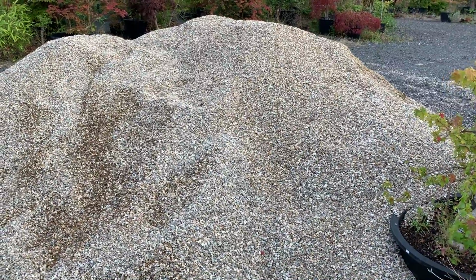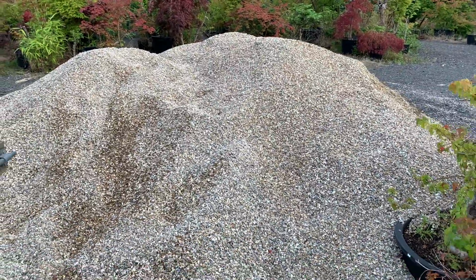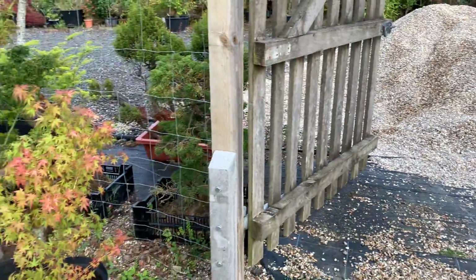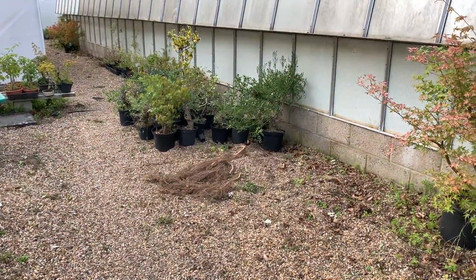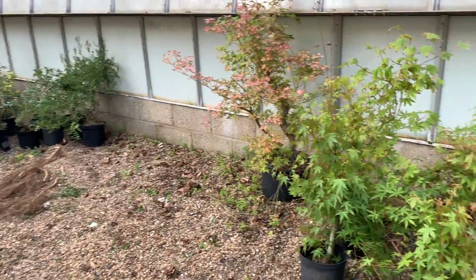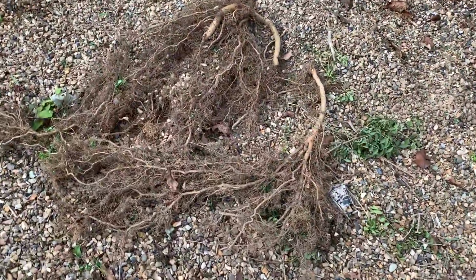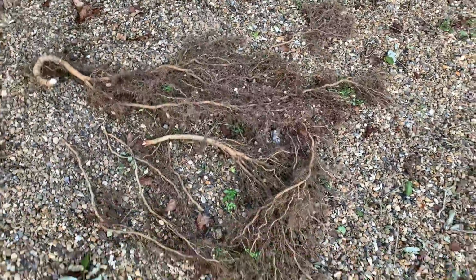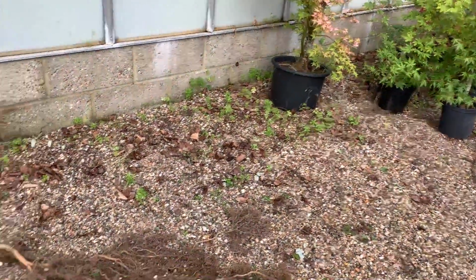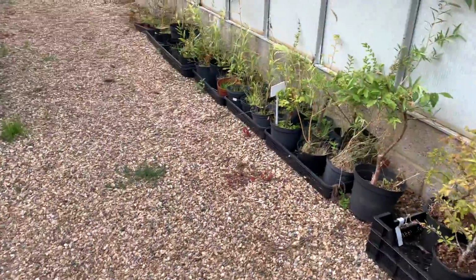So here's my 20-ton mountain of the pea shingle that we had delivered today. And what have we done with it? I'll show you what we've done. We use it, as I told you, quite a lot on our nursery because we spread it on our growing beds, and by placing the plants on it, the roots go deep. This is just some of the roots just from one tree I showed you. Look at it. Look at all that. This is just from one tree, and the trees really grow well, grow fast, and no need to bury it in the ground. So we get very good results from growing on the gravel.